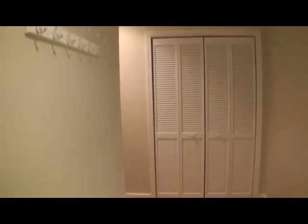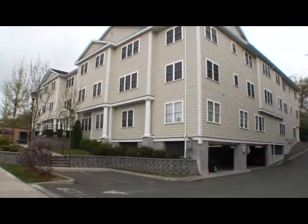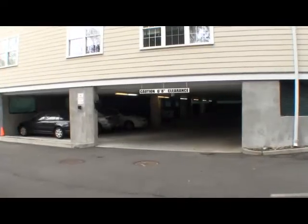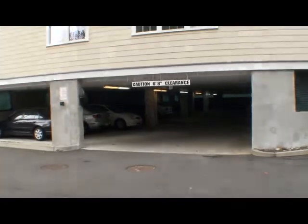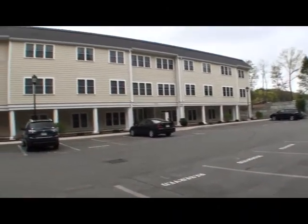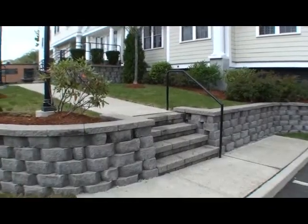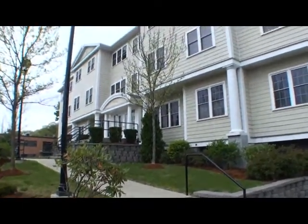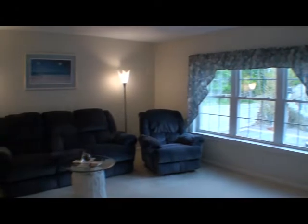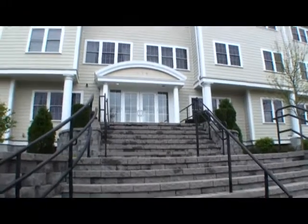You'll appreciate the convenience of an in-unit laundry room with brand new washer and dryer. Outside amenities include a lovely lobby area, intercom access to units, elevator accessible to all floors, and an additional storage unit in the basement. Parking at the rear of the building includes two parking spaces with the unit, plus ample common spaces. Close to public transportation, restaurants, shopping, recreation, and major highways, this unit truly is a must-see. Welcome home.